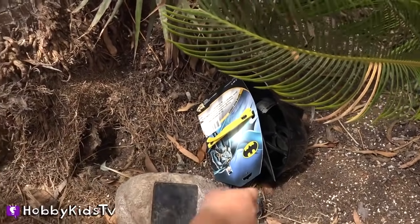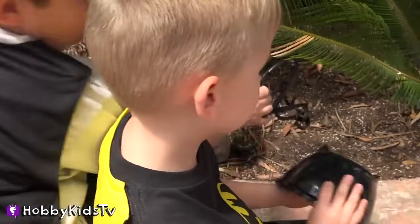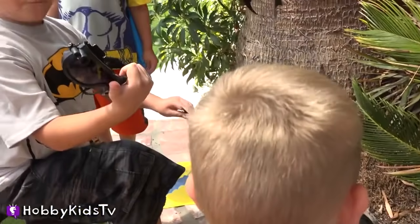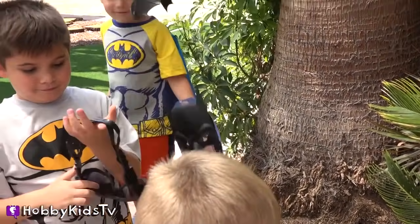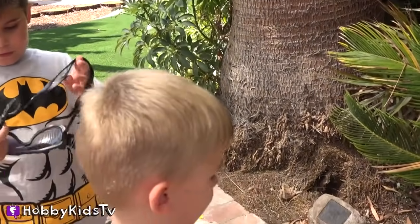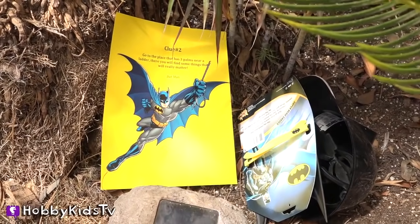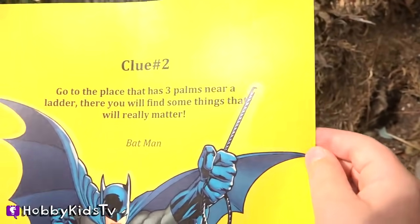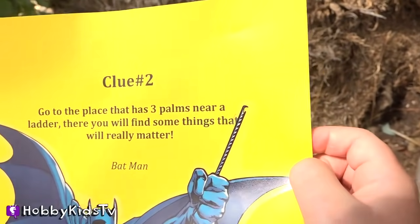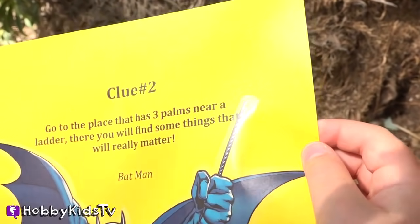What's down there? Ooh, down here. Whoa. Some cool stuff. These are mine. I called it. They're mine. Ooh, and we got Batman hat. Hobby Kids, there's a clue number two. Get it, hurry, let's read it. I'll get it first. Clue number two. Go to a place that has three palms near a ladder. There you will find some things that will really matter.